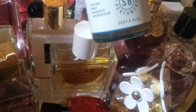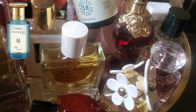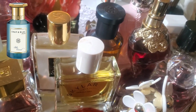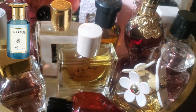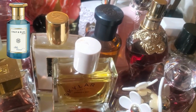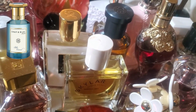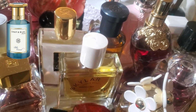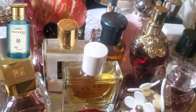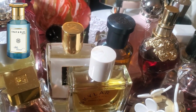Now, this one right here, Shea and Blue. This is the Salt Caramel Eau de Parfum. Now, this is not a safe blind buy. By no means. There is a watermelon one that I would say is more of a safe buy, which is really pretty. But the caramel one, you all, let me just be honest. It is sickeningly sweet. So you have to love a caramel, a heavy caramel, a sickly sweet caramel.